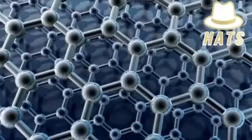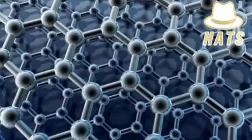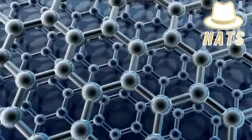Okay, so now you understand, right, what graphene has the capability of doing. Now, the only way it would be able to go near your DNA is if it's inside your body, right? Okay, so let's look at what graphene has the ability to actually do.